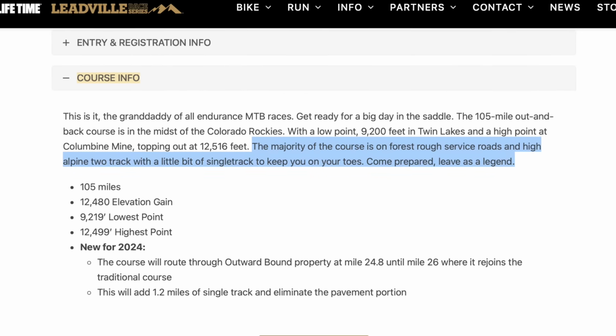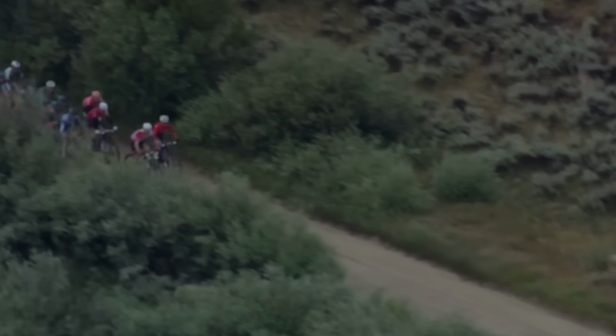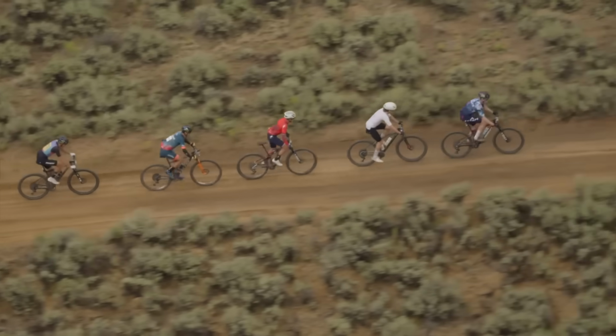And the Leadville 100 mountain bike race, which has been going for years and years and is still on my bucket list of events to do, is probably something of an outlier. A race where you could make the case for a gravel bike perhaps, or a mountain bike as well, which is more common at this race. And it's a mix of smoother double tracks where the drop handlebars and possibly a gravel bike would be a faster setup.